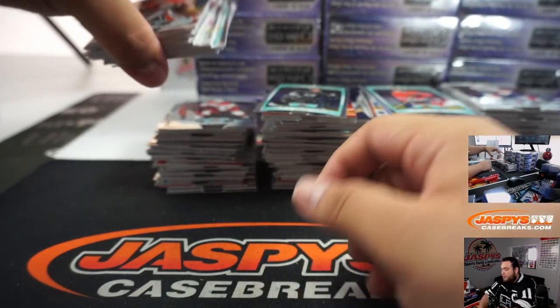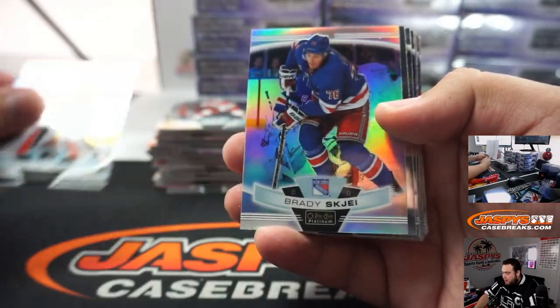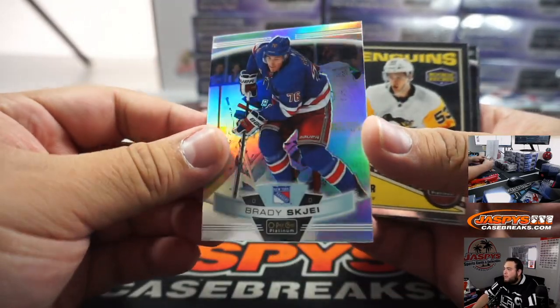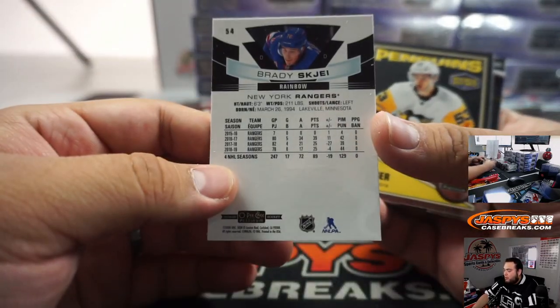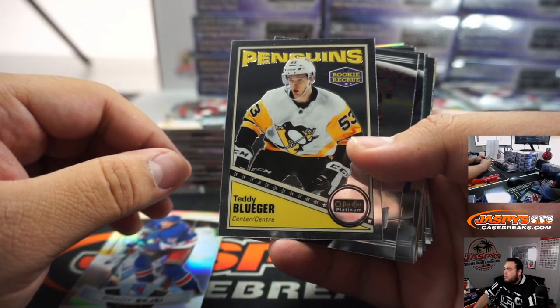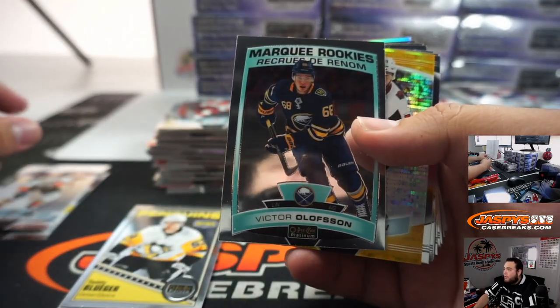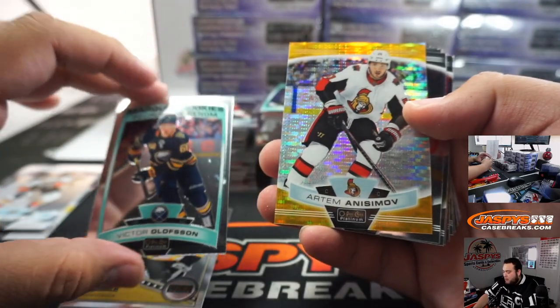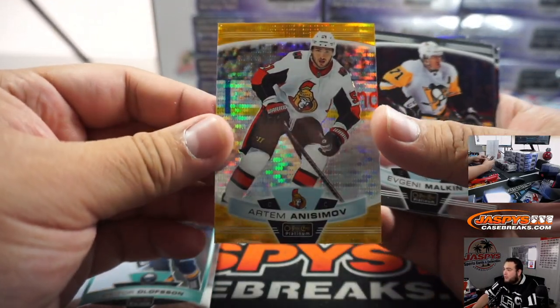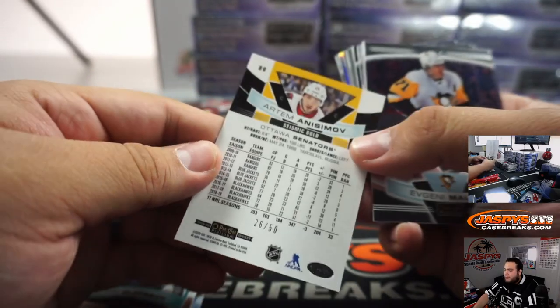Alright, guys, let's go with the first box. So again, here's the rainbow set, of course, as you can see. Rainbow version. There's a retro. Teddy Bulger, that's a rookie. Victor Olofsson. And you got Anisimov, Seismic Gold, out of 50.